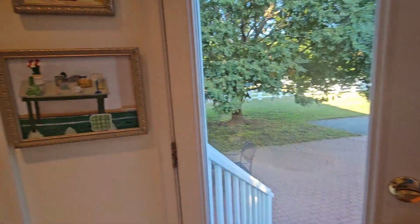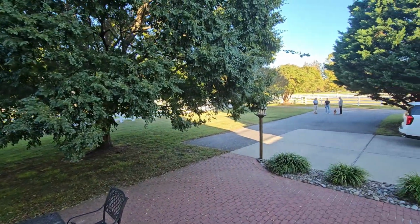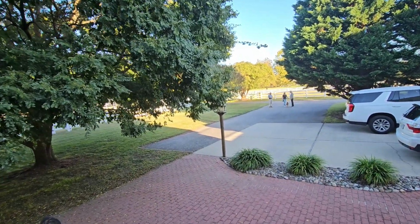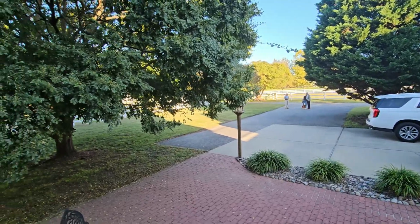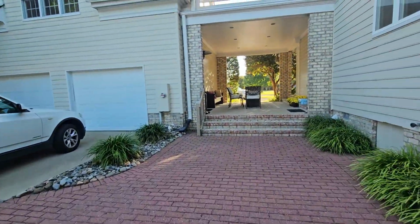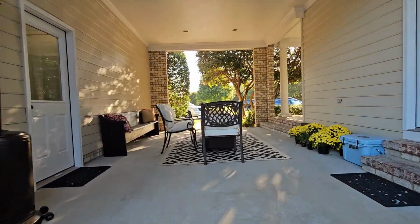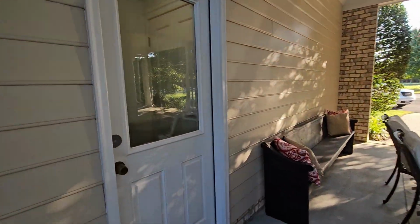Alrighty, and now that we've seen the entire inside of the home, we are going to head outside. As you can see, there's even more parking out back. There's more patio and paver work that's been done in the back. And I love this breezeway that connects the main house to the garage. Just the idea that you could use that as some separate outdoor living space, I love.